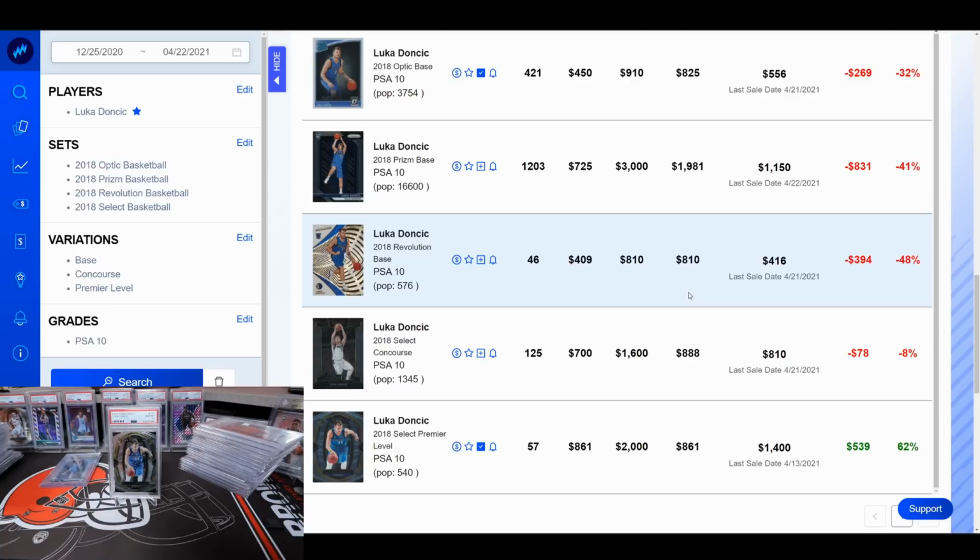And is that why we're seeing modern NBA prices depressed, because people are trying to move off since Prizm is so out there? There's so much of it. And underneath, this Select stuff is actually doing pretty well. The lower pop count stuff's doing okay. Maybe not necessarily going up. It's still down, but hasn't lost as much. I know that's not the case for everything.